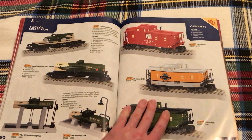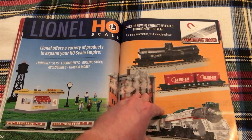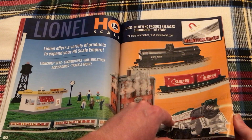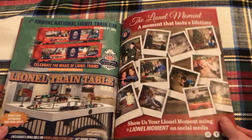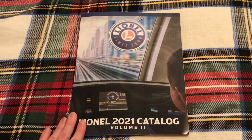And we have some more cabooses here and such. And this is the very end of the catalog here. We have some of Lionel's HO stuff. And that is it. So that right there is the catalog. Those are some of the things that I will be pre-ordering.